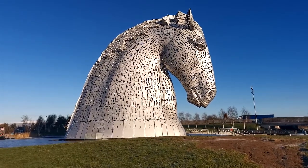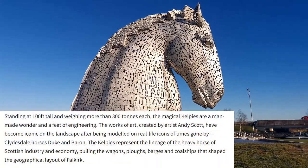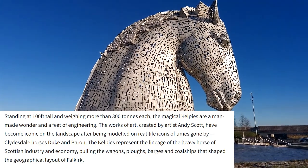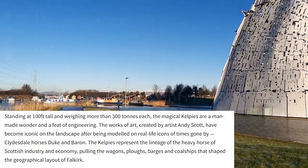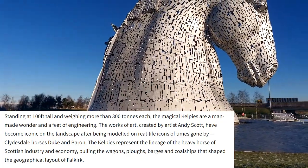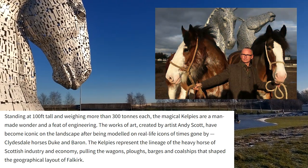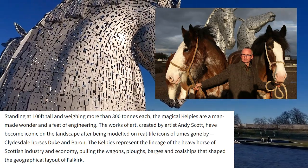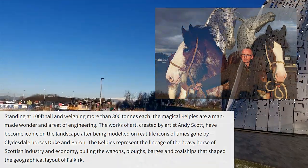Now, I'll give you some information off the Kelpies official website. It says, standing at 100 feet tall and weighing more than 300 tons each, the magical Kelpies are a man-made feat of engineering. The works of art created by artist Andy Scott have become iconic on the landscape after being modelled on real-life icons of times gone by, Clydesdale horses, Duke and Baron. The Kelpies represent the lineage of the heavy horse of the Scottish industry and economy, pulling the wagons, the ploughs, the barges and coal ships that shaped the geographical layout of Falkirk.